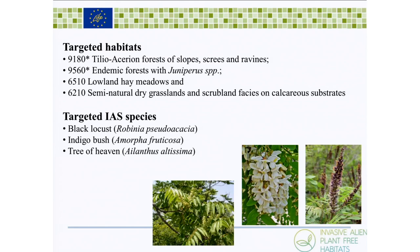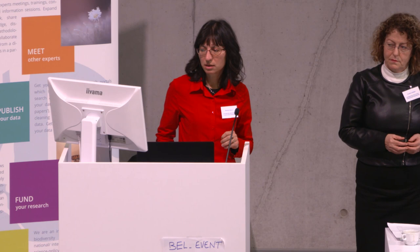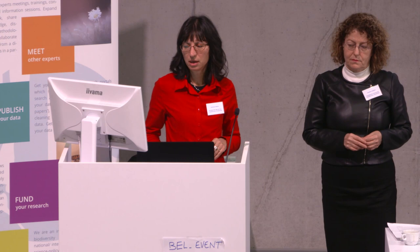It is quite open forest. And our targeted IAS species are only plants, and these are among the most widespread species, not only in Bulgaria but in Europe: black locust, indigo bush, and tree of heaven.